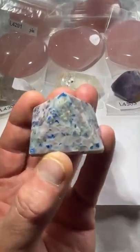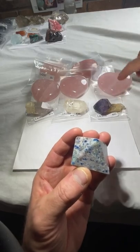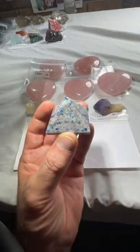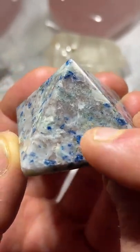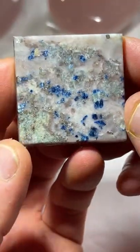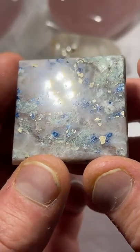This is lazulite. The hearts, those are rose quartzes. They're $50 and $60 each. So lazulite in like feldspar, I think it is. All the green in here is kyanite. This is all lazulite. So lazulite, kyanite, and then there's a host rock, a base rock. It's famous material out of North Georgia. There's pyrite. You see that?